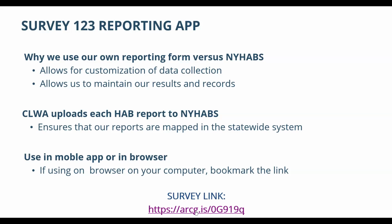The wind direction, I'm going to go northeast today. And then any sort of comments. This is for special weather or water conditions. If you noticed anything, say I noticed a fish kill in my area, I might want to make a comment of that. This is an area where you can just make comments, observations, any sort of conditions that are out of the ordinary.